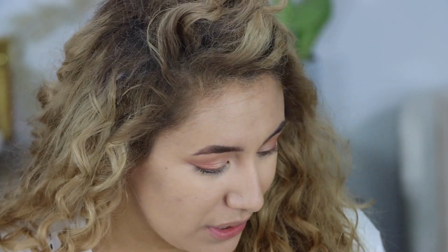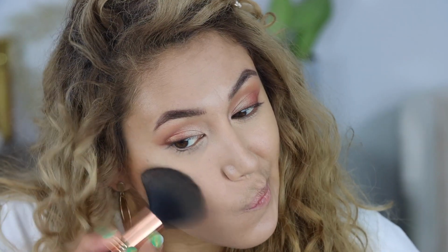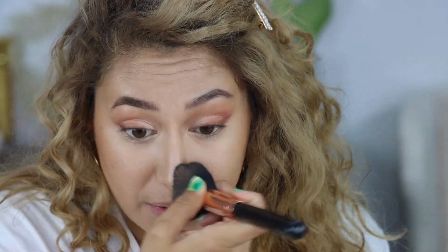Okay, next, bronzer. So the bronzer I've actually been using is Physicians Formula, the Matte Monoi bronzer. I'm in Matte Sunkissed, and I've actually been really enjoying that. So I'm going to use that to contour. I've been really enjoying this bronzer. I actually took it with me to Florida because I liked it that much.